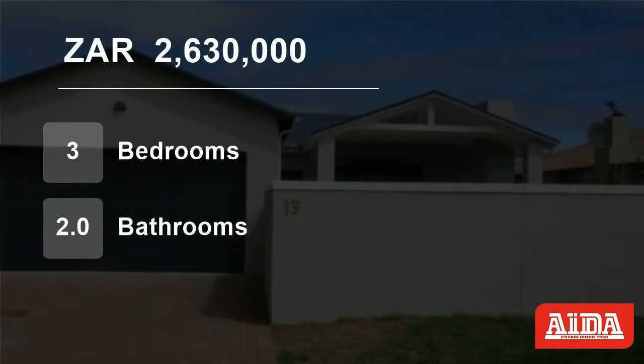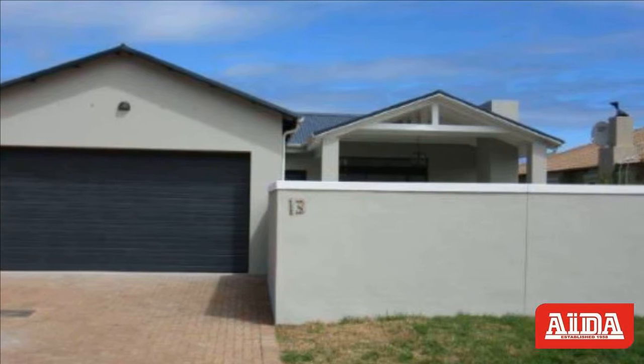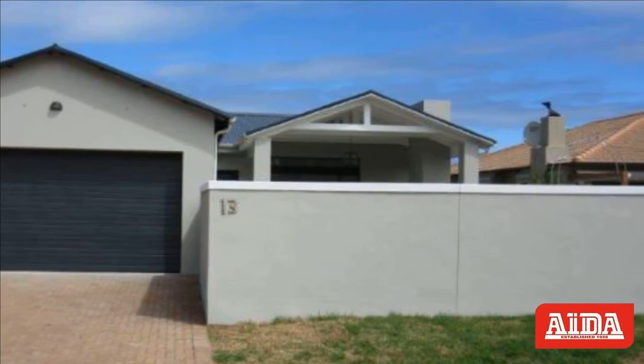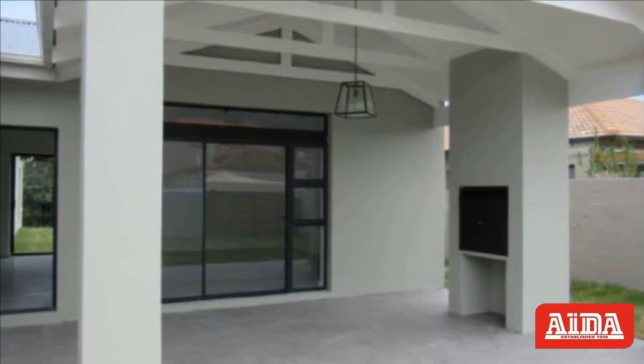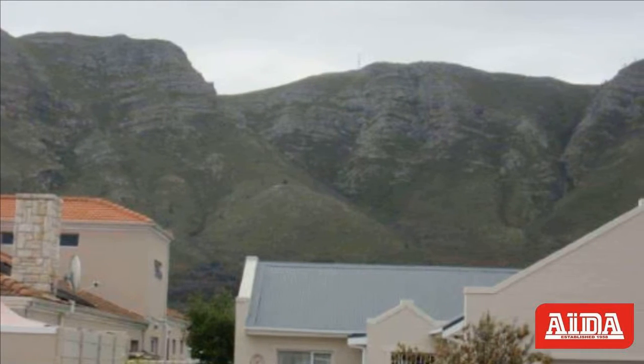Welcome to this three-bedroom house for sale in Vermont, Hermanus, Western Cape, South Africa for R2,630,000. This home offers three spacious, sunny, carpeted bedrooms, of which the main bedroom has a sliding door leading directly to a freshly planted lawn.